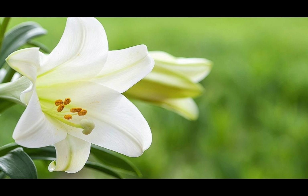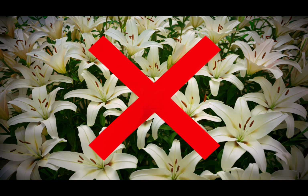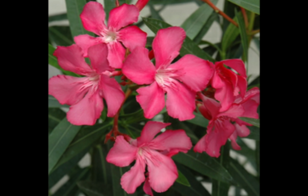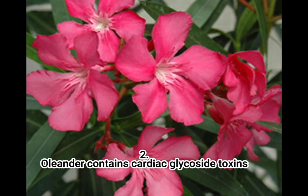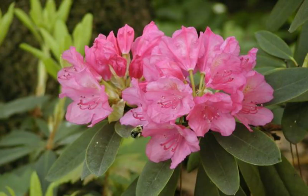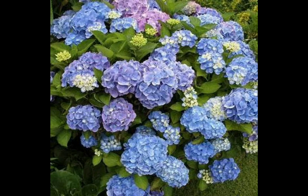1. Lilies, extremely dangerous. Can cause acute kidney failure even in small amounts. 2. Oleander, contains cardiac glycoside toxins that affect the heart. 3. Rhododendron, all parts are toxic, especially the leaves.